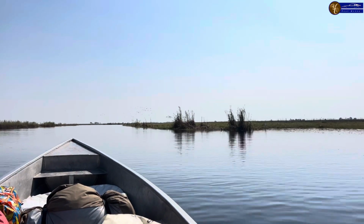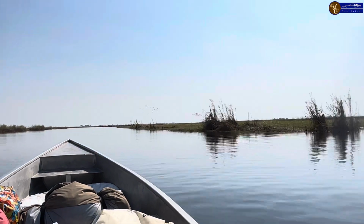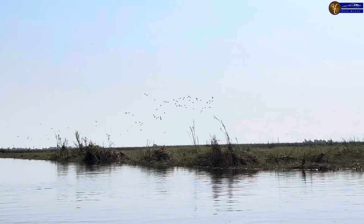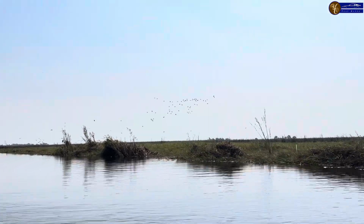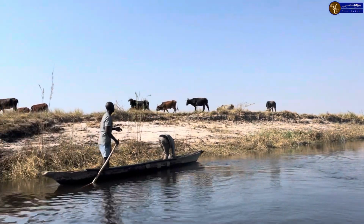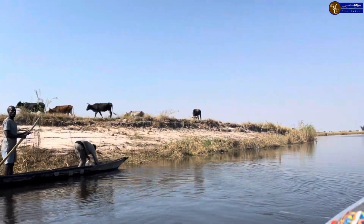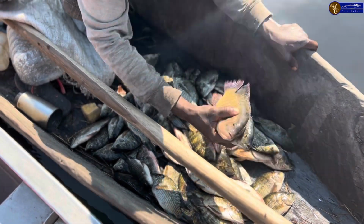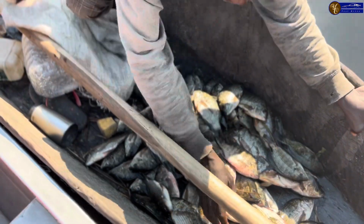One of the most interesting things I used to see when I was young is this group of birds flying together. I've always asked myself if their wings are not touching each other. We found 2 fishermen, and it was time for us to buy fish and negotiate on prices. Big Show is quite good at this.